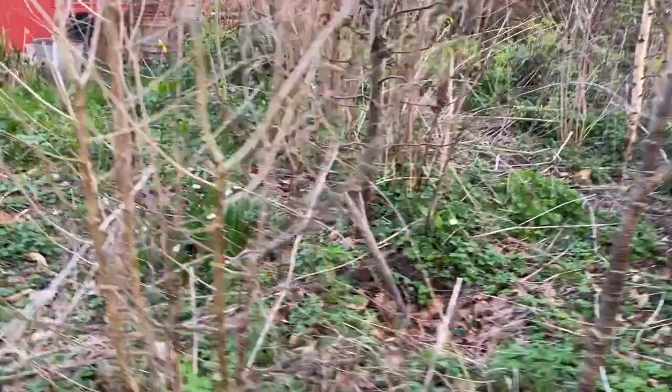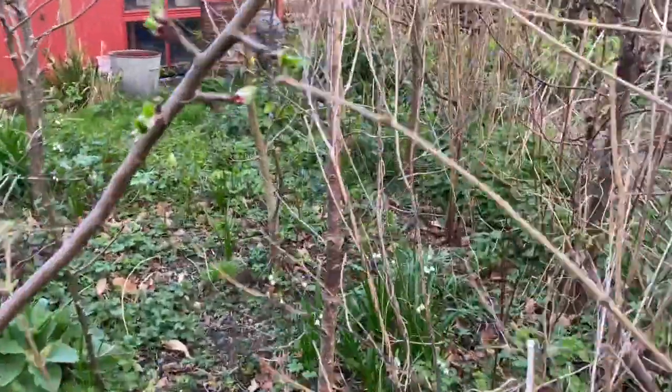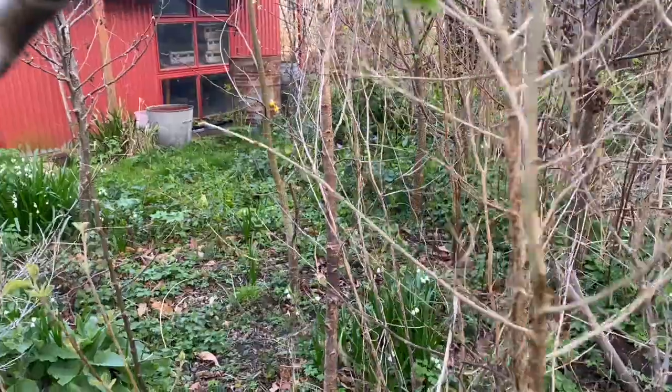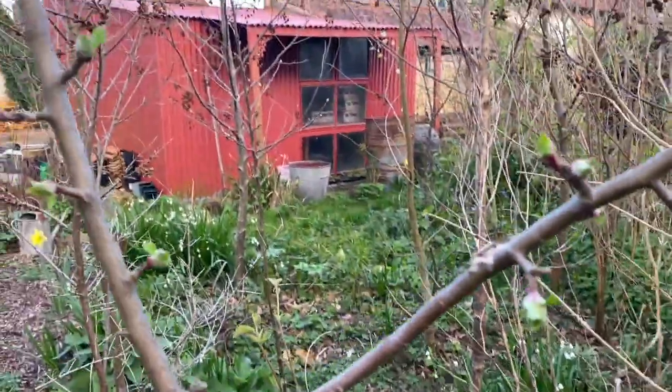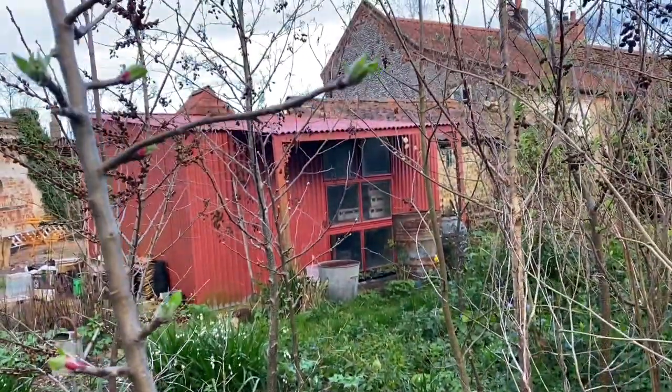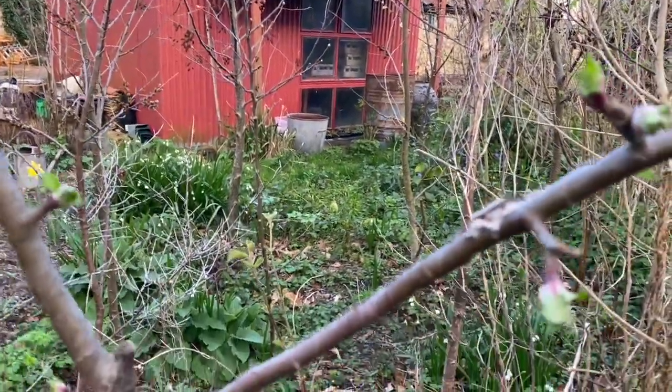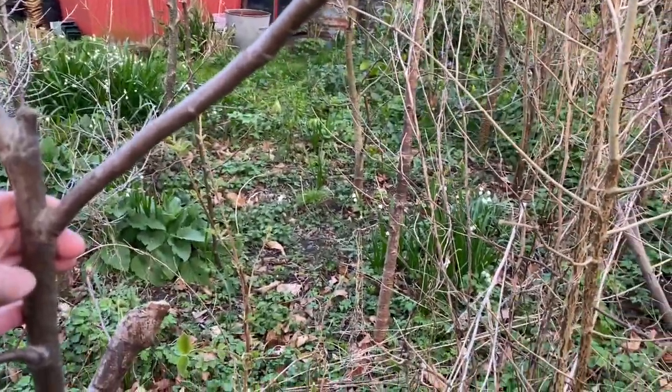And here's the other apple tree that's falling over, which is called, I do know what this one is, Adam's Pearmain, which needs the same as the other one. It needs a stake and to be really forced into standing upright, and then it will grow fine.